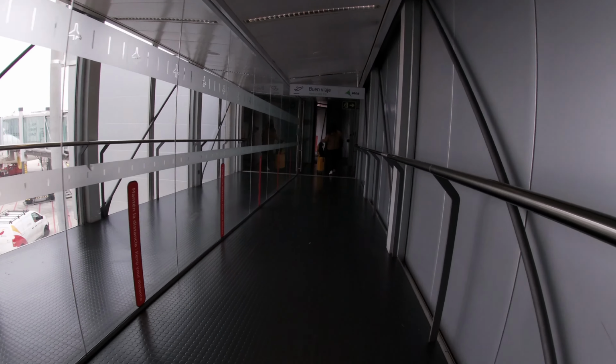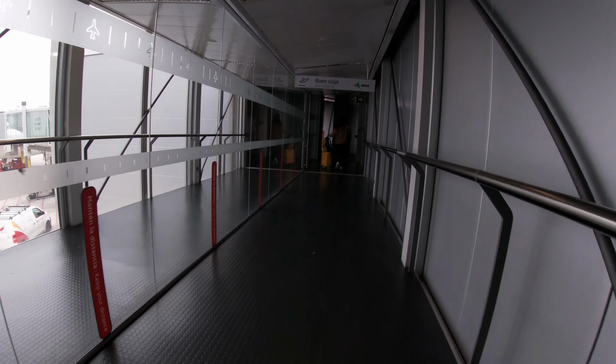It was soon time to board, and I was looking forward to this as it was my first ever flight on an A330. Today's aircraft is registration Echo Charlie, Mike Kilo India, and at the time of filming was around 6 years old. This aircraft wears the Madrid livery.